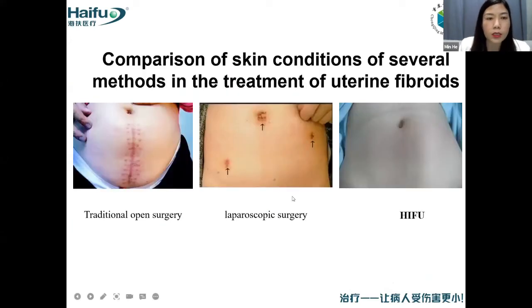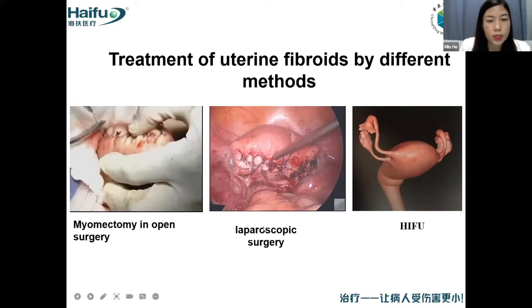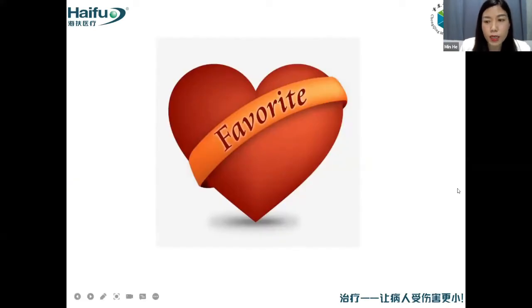After the treatment, we can see the skin. The abdominal wall is very different. For the traditional surgery, there is a big scar on the abdominal wall. For the laparoscopic surgery, there are only 3 small holes, small scars. But for HIFU, the abdominal wall is very smooth. It's wonderful. And for the uterus, with the first two kinds of surgery, the scar on the uterus is very, very large. For HIFU, there is no damage. So, as doctors, which kind of treatment, which kind of surgery do you like? Which is your favorite? And also, if you are a patient, which one are you willing to choose?